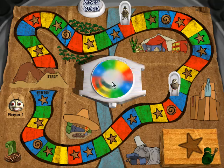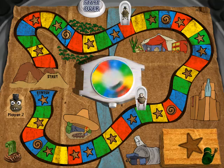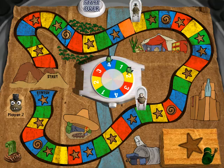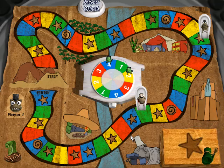Player one. One plus two. Player two. Two plus four. Thanks to you, the new act is the hit of the circus. And believe me, that's not an easy crowd to win over. Go ahead and advance two spaces.